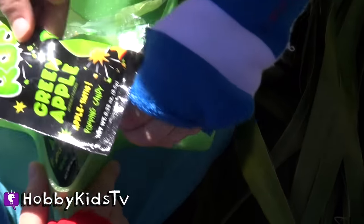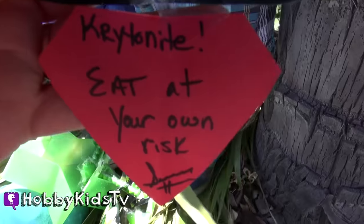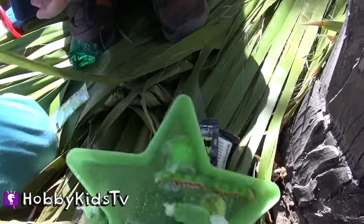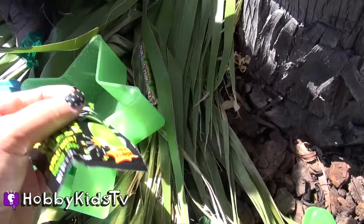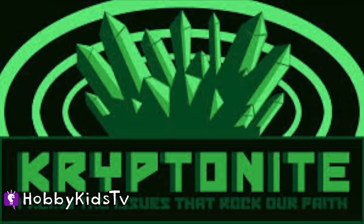Yep. Might make you weak. Kryptonite. Eat at your own risk, Superman. Uh-oh. Kryptonite candy might make you weak, guys. You feel weak? You know what? I don't think it affects humans. Kryptonite will hurt Superman. What evil person put this here in his cave?